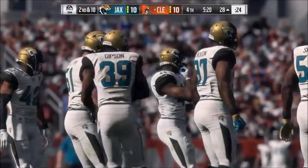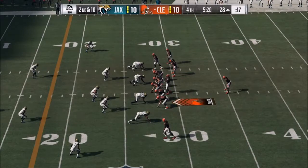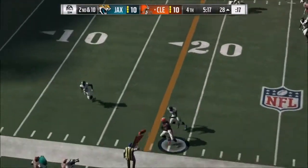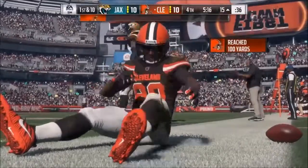Ten yards still left on second down. Kaiser now. And this time he's got the hookup. It's complete. The Browns passing game finding its stride. They've got another first down.